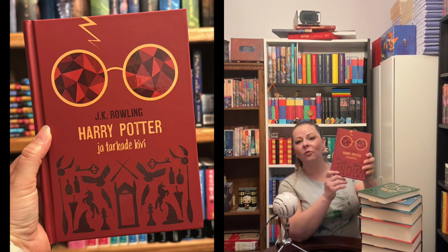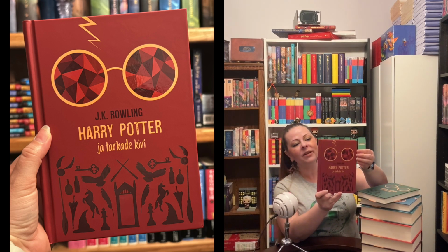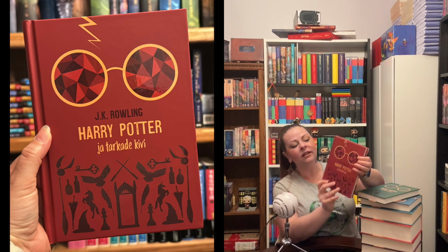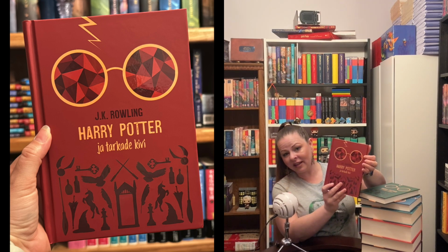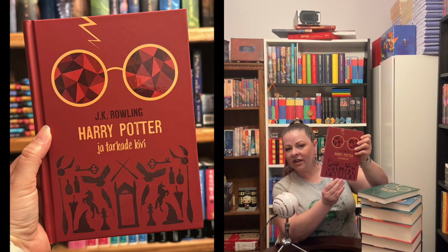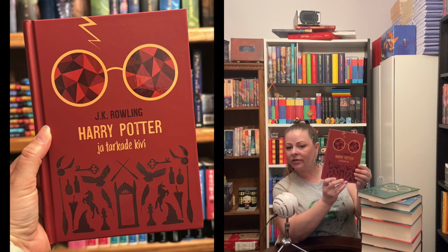But yeah, this is book 1. One of the main things that you see that's continuous throughout the book art are the glasses. The glasses are always there. And the images within the glasses changes. And then there's always images down here. Some of the images down here are pertinent to the book.